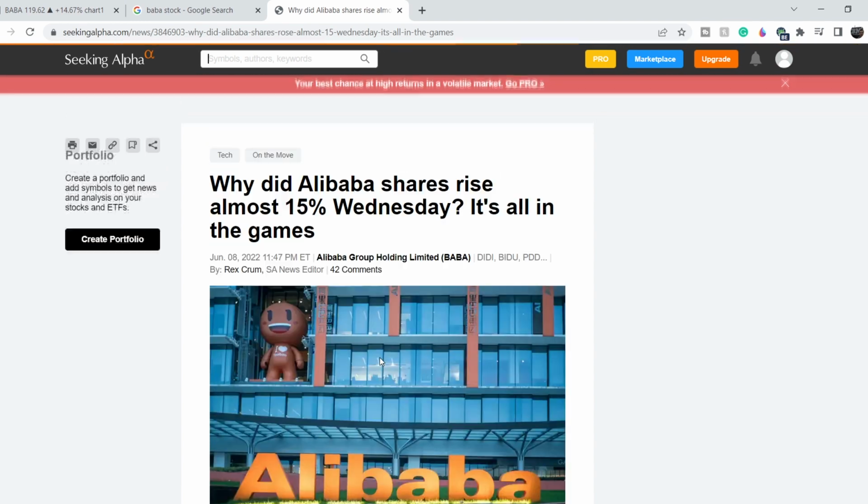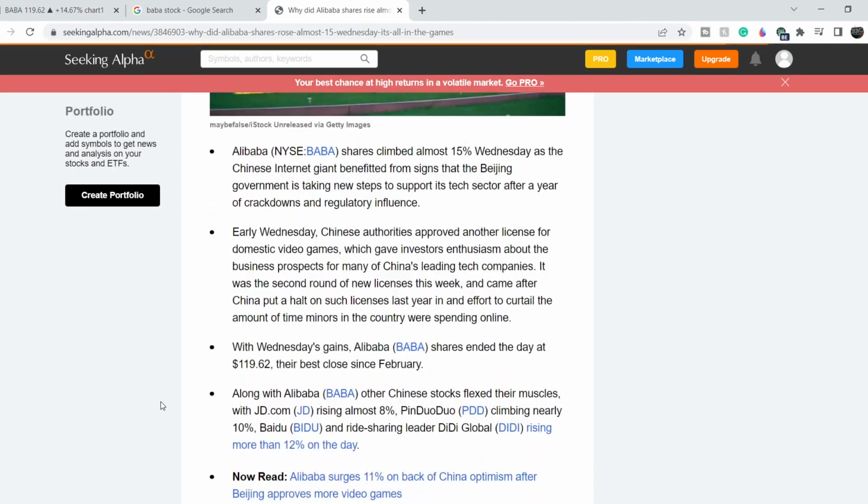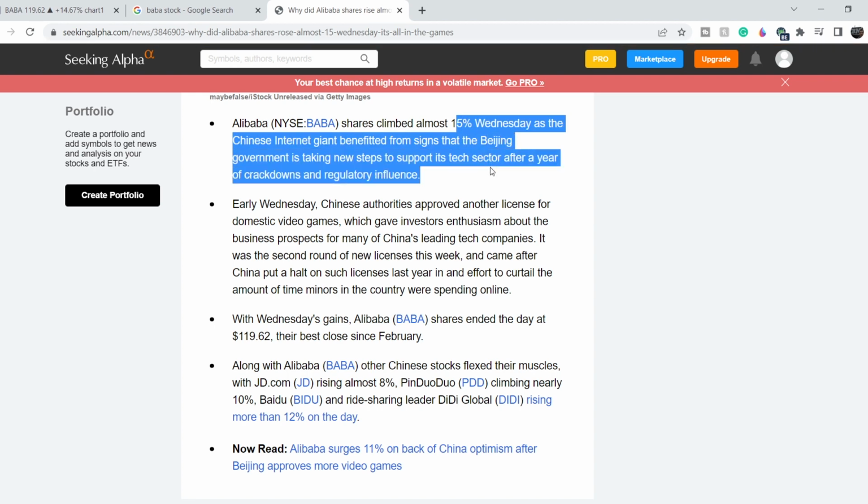So let me show you this article that was published on June the 8th on Seeking Alpha, and it's titled "Why did Alibaba shares rise almost 15% Wednesday? It's all in the games." And let me go to these bullets. Alibaba shares climbed almost 15% Wednesday as the Chinese internet giant benefited from signs that the Beijing government is taking new steps to support its tech sector after a year of crackdowns and regulatory influence.